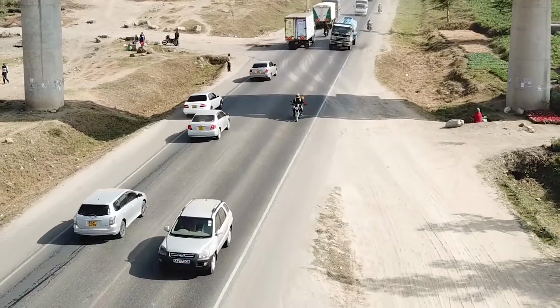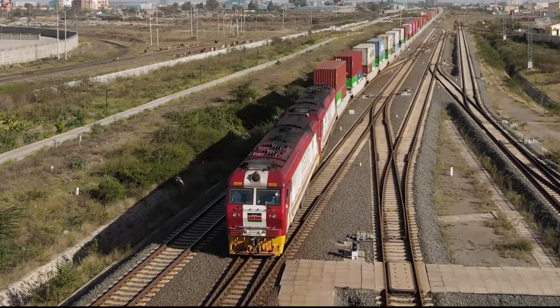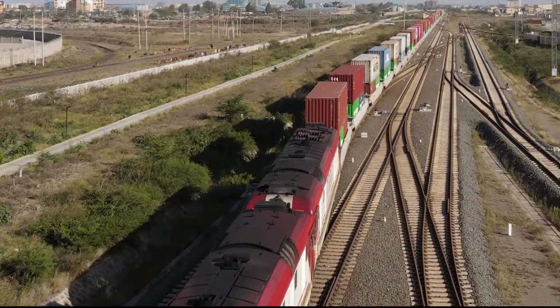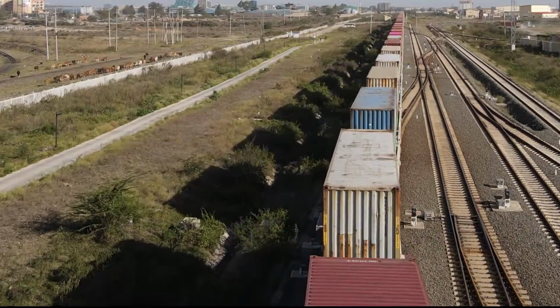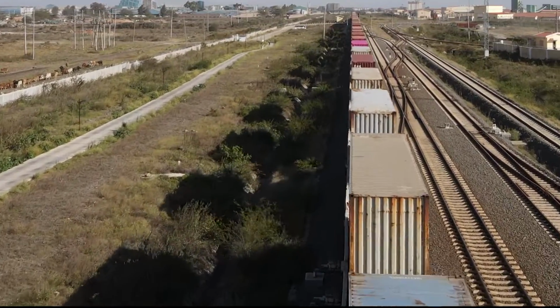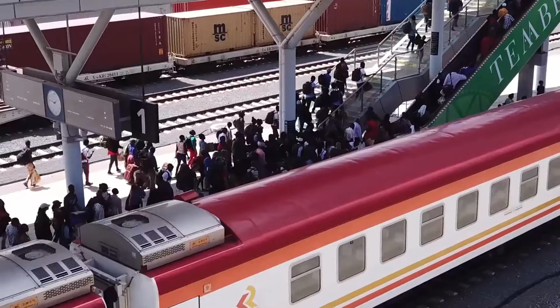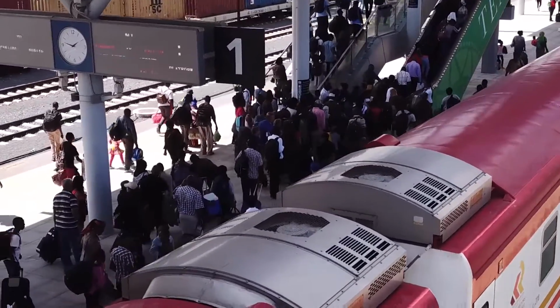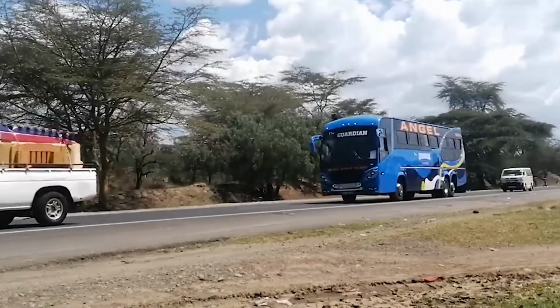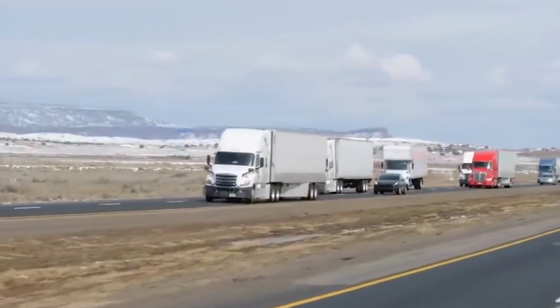SGR operations have a minimal effect on the environment when compared to road. For example, it transports about 17,000 tons of freight daily, reducing GHG emissions as every ton of freight carried by rail produces about 80% less carbon dioxide than if moved by road. Approximately 6,300 passengers and 1,348 TEUs are transported by the SGR daily. To transport the same number of passengers and cargo, 105 60-seater buses and 150 trucks would be required. They would upsurge fuel consumption, air pollution, and GHG emissions.